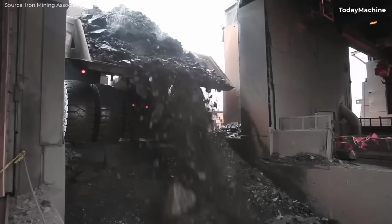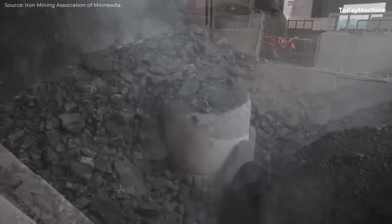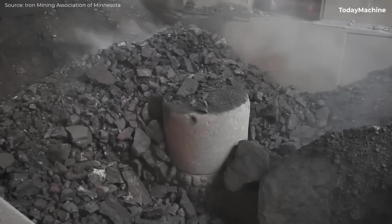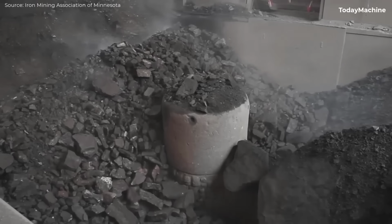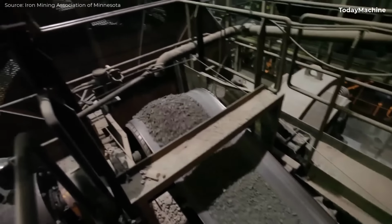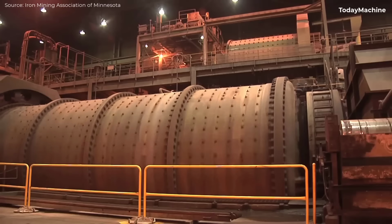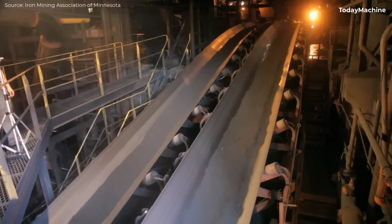At the processing plant, the taconite undergoes a series of crushing processes until it is reduced to the size of marbles or smaller. This crushed rock is then mixed with water and ground into a fine powder in rotating mills. The iron-bearing mineral, magnetite, is separated from the non-magnetic waste rock using magnetic separation techniques. The remaining waste rock, called tailings, is stored in large basins.